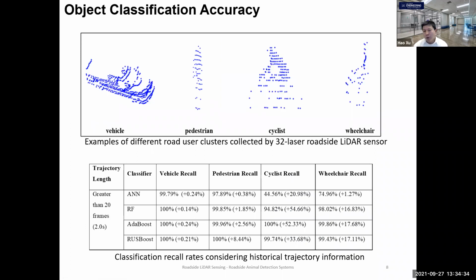In fact, one major research achievement of our program is that we significantly improved the accuracy of classification. That means when we detect an object in the real-time LiDAR data, we have a very high accuracy to know what type this object is. Especially when we use AdaBoost and RUSBoost, these are classification algorithms in AI, so it's really the bottom 2 methods. They provide 99% accuracy for all the urban road users: vehicles, pedestrians, cyclists, and wheelchairs.